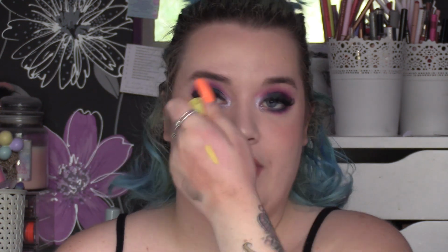I've got a couple of eyeshadow sticks. This is the e.l.f. No Budge Matte Shadow Stick in Stella Spectacular, which is a bright yellow. I really like this for my inner corner. I think it's a fun little product. I wasn't sure how pigmented it was going to be, but actually it's really impressive. I very much enjoyed that.